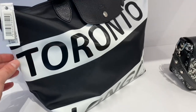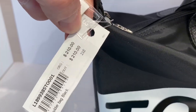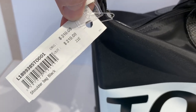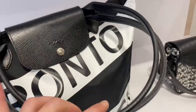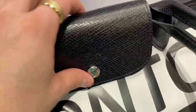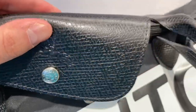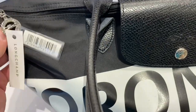And here we got a one-of-a-kind Toronto Longchamp. I mean, I don't think it's one-of-a-kind, but one-of-a-kind to Canada. Full price, $210 Canadian. Beautiful black cowhide trim. And it's got the cool little Toronto logo. Very interesting. I'm assuming you can only buy this in Toronto or the Toronto region.